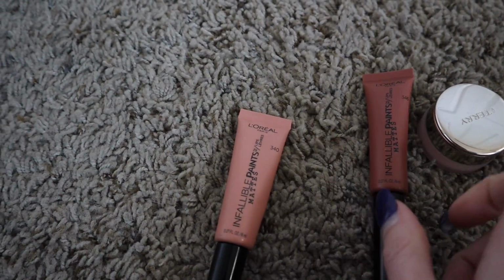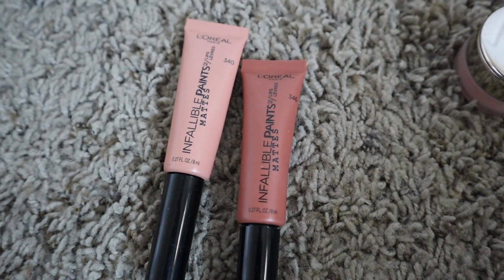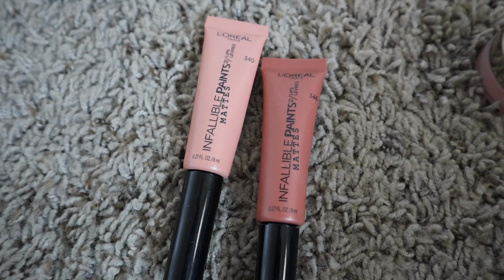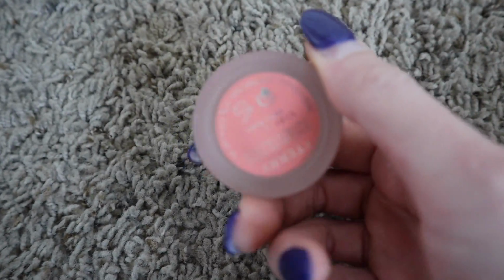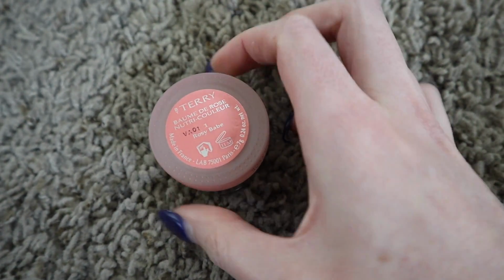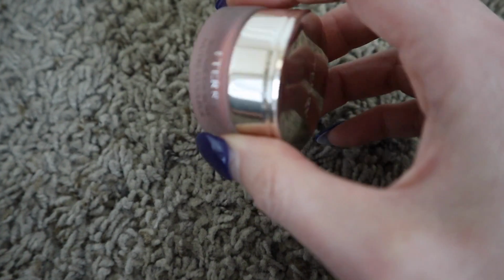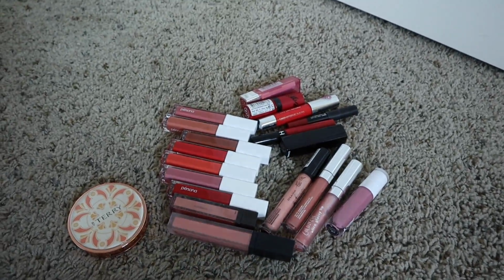And then these two L'Oreal Infallible lip paints. This is the shade Skinny Dip. This is the shade Festival. I like this formula, I think. It's been a long time since I used them. They're just super old. They have to be dried out by now. And then same with this By Terry Baume de Rose. I haven't gotten rid of this in so many declutter videos just because it's so hard to get rid of By Terry products because they're so expensive. But at this point I've had this for years and I can't imagine the bacteria that's growing in here, so it's gotta go.